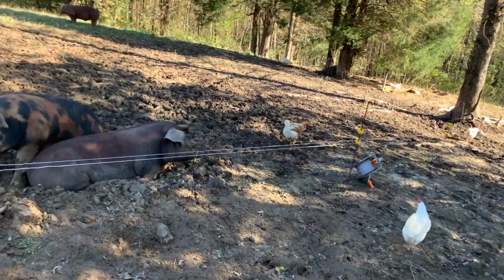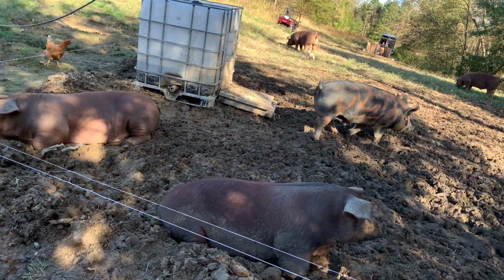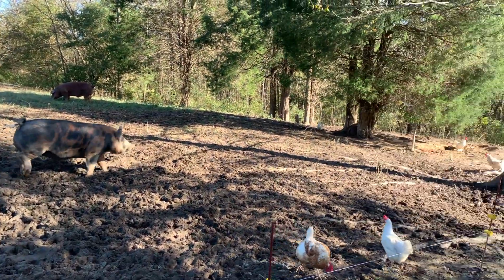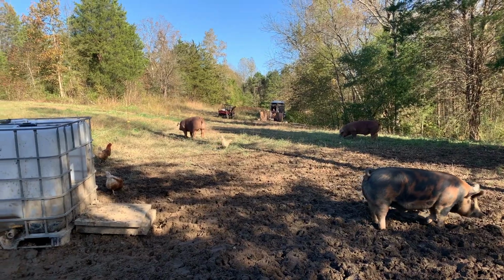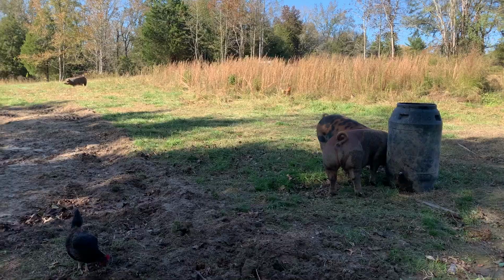Okay, girls are sequestered away from the boys. They're not happy about it, but we do have an official bachelor pad designated now for these guys for loading in the morning. Girls are now over here by themselves.